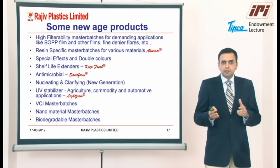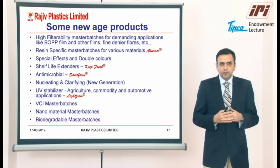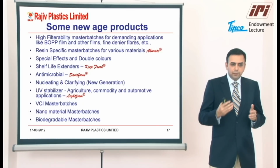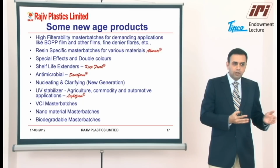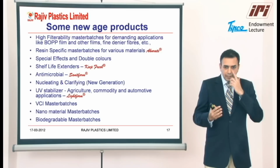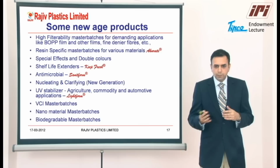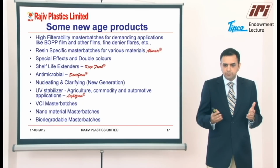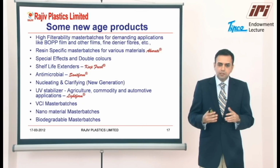In additive master batches, there are things like shelf life enhancers or shelf life extenders. And then there are antimicrobial master batches, which tend to prevent algae and fungus and microbes from coming on, say, your toilet seat or your chopping board. There are nucleating and clarifying master batches, which can make your polypropylene plastic look more and more transparent, or your polyethylene look more transparent. The UV stabilizer master batches can be used for agriculture in greenhouses. And as we go down the slides, I will be talking more about these applications and these master batches.